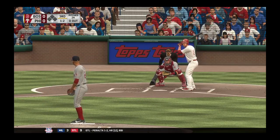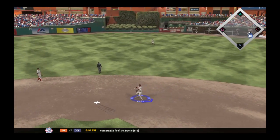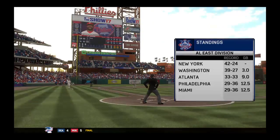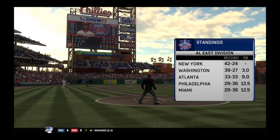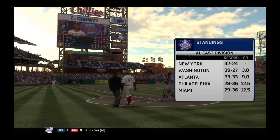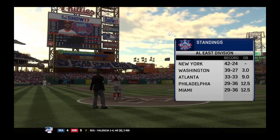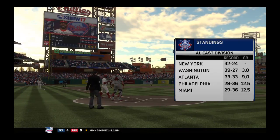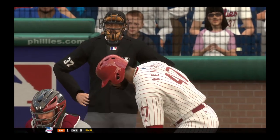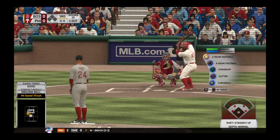Now Price is 1-2. Sent on the ground out to second. There to get it is Pedroia. And he's set down, one away. Now batting, left fielder, Kendrick, trying to pick things up where he left off. Howie Kendrick, 1 for 1 as he reached base with a double his first time up.